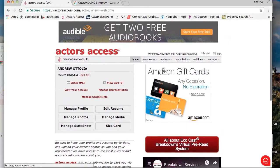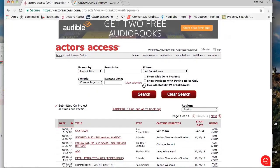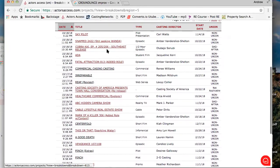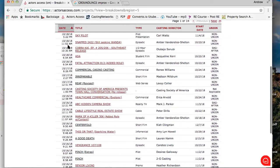Okay, so let's go to the menu here at the top. So let's just look here under breakdowns. You can choose all these different cities and you can look at castings that are currently going on. I'll just look at Florida now. For example, in Florida, to give you an idea, for males, although they show everything, today there's less than a page worth. There's about 4 projects.